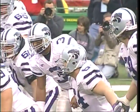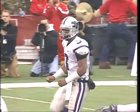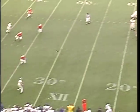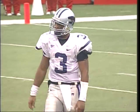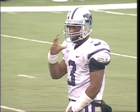3rd and 7, Wildcats from their own 23, moving from right to left with trips to the near side. Sproles to the left of Roberson. There's the snap, and in the gun. L wants to throw, has some time, throws, caught at the 36-yard line by Polite for a 1st down. They'll give him a knee down at the 37 for 13 yards. Lornell McPherson, who had that pick at the end of the first half, makes the stop.